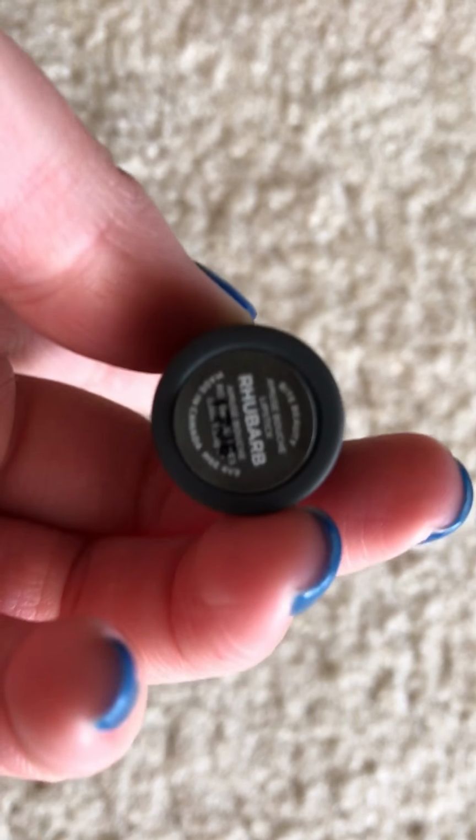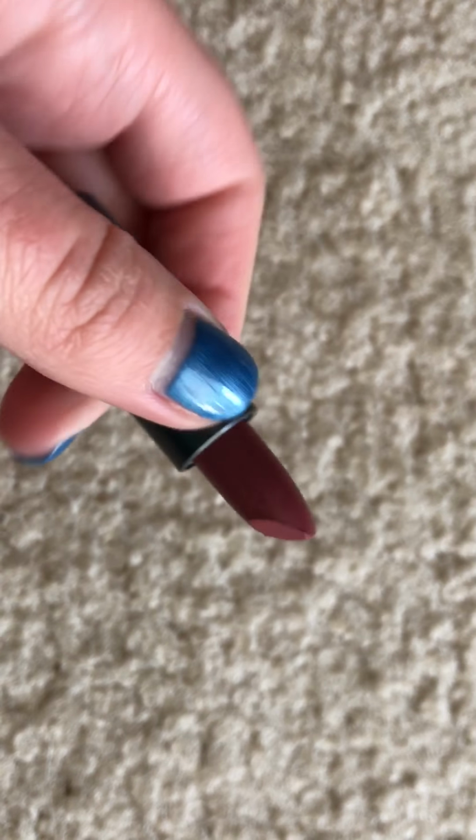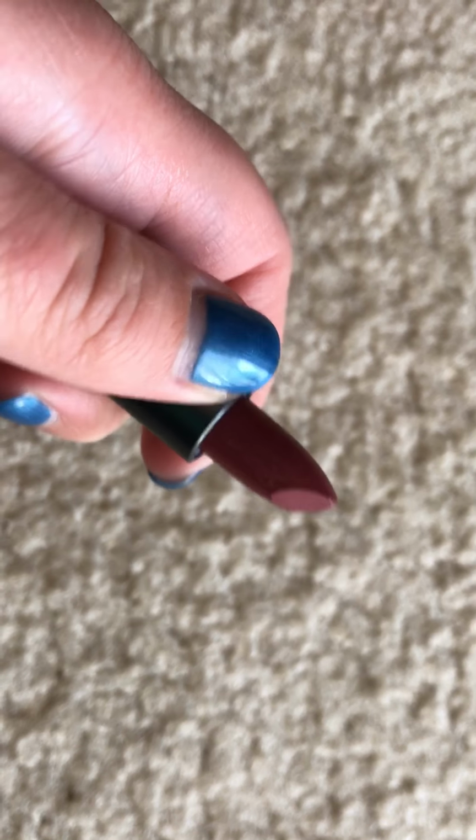So that one was Thistle. And then this one is in the shade Rhubarb, as you can see. Okay, there we go. And this one is so pretty. This one reminds me of MAC Amorous. This looks beautiful. That one kind of got messed up when I put the cap on it too. I am so bad with putting caps on lipsticks. I mess them up like every time.